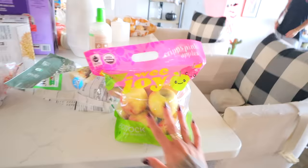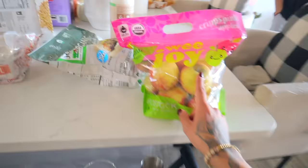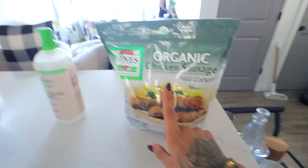So I got some Honeycrisp apples. I was gonna make apple cider with them, but I caved and I just decided to get a whole gallon from Costco. So I got that. Got some breakfast chicken sausages. These are my absolute favorite. I devour these all the time.